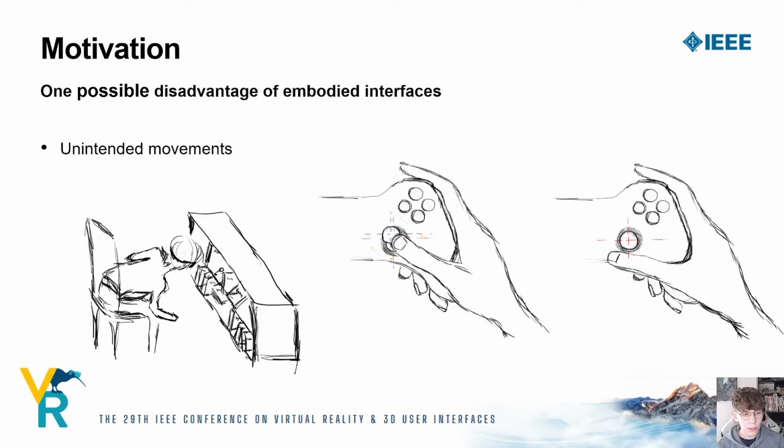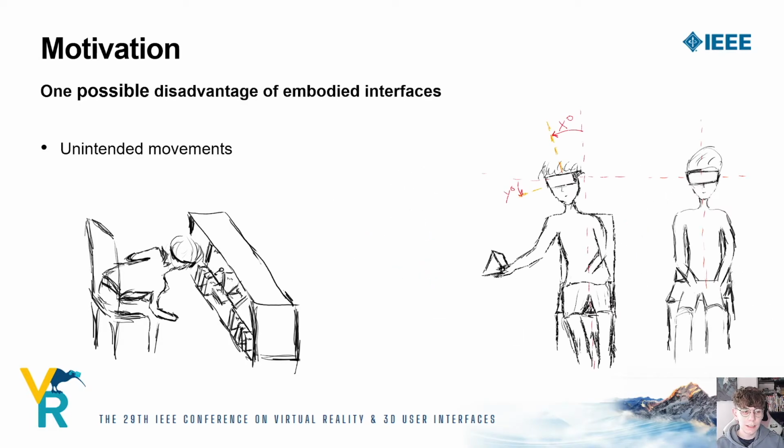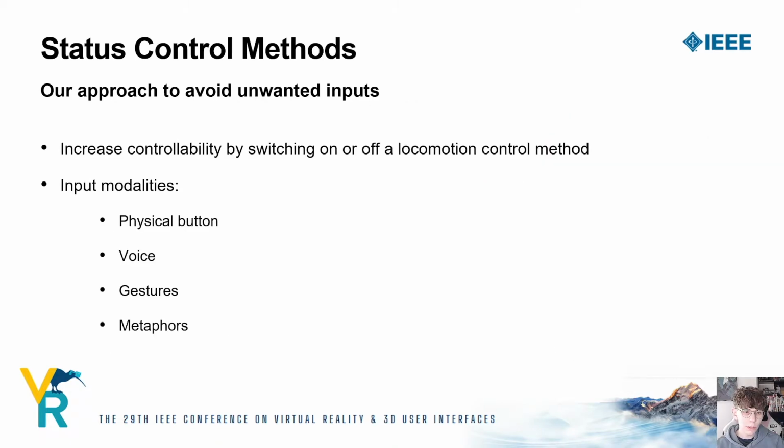In the case of joystick interfaces, this is not an issue because it can be released, and with leaning, this causes a problem because we need to move and lean in order to perform other tasks in VR and can't release the joystick. You will unintentionally activate the leaning interface as you will need to leave the dedicated null position. Our main goal was to create a solution to avoid these unintentional activations, to give users more control over their virtual and physical movements and avoid unintentional movements.